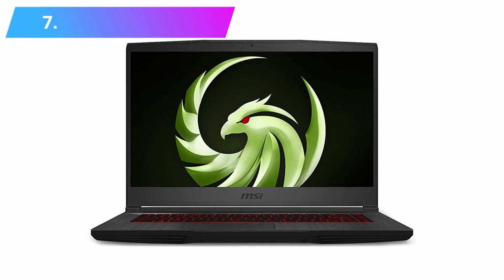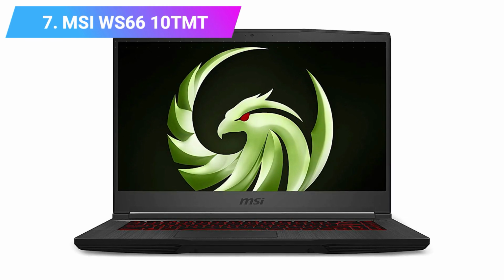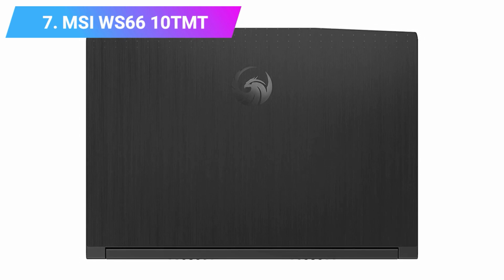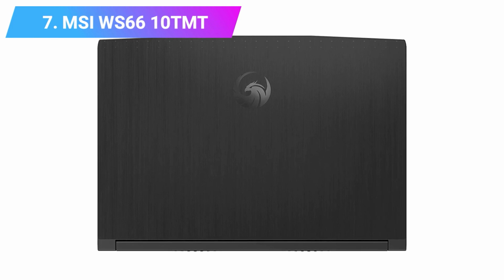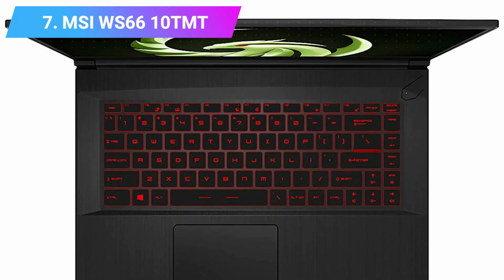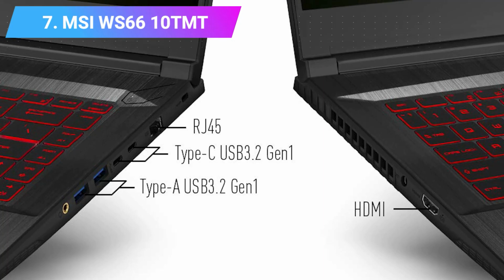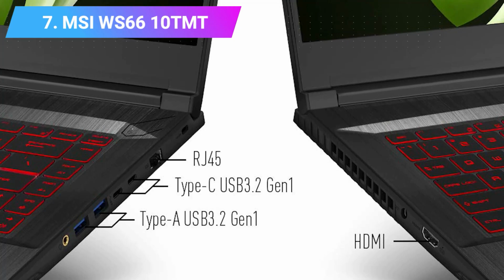Number 7. MSI WS6610 TMT. Features: CPU, Intel Core i9-10980HK. GPU, NVIDIA Quadro RTX 5000 Max-Q. RAM, 16GB. Storage, 1TB SSD. Display, 15.6-inch, 1080p 4K. Size, 14.2 x 9.7 x 0.7 inches.